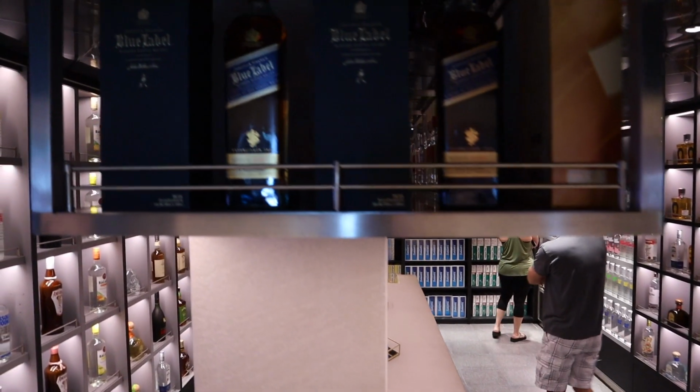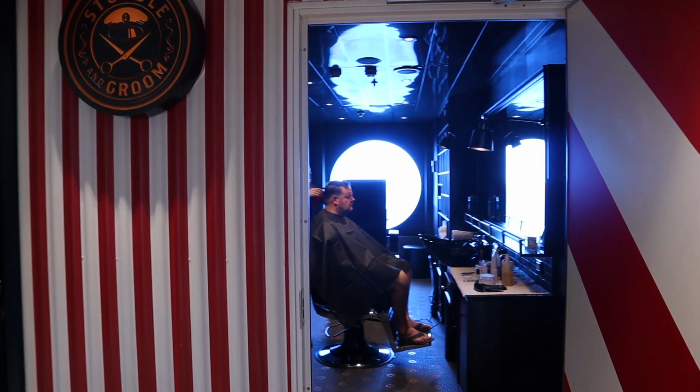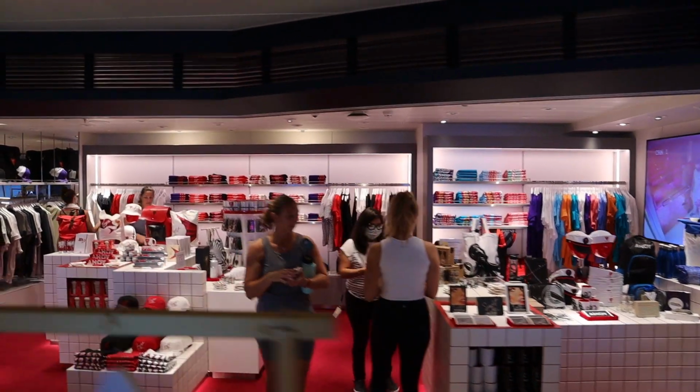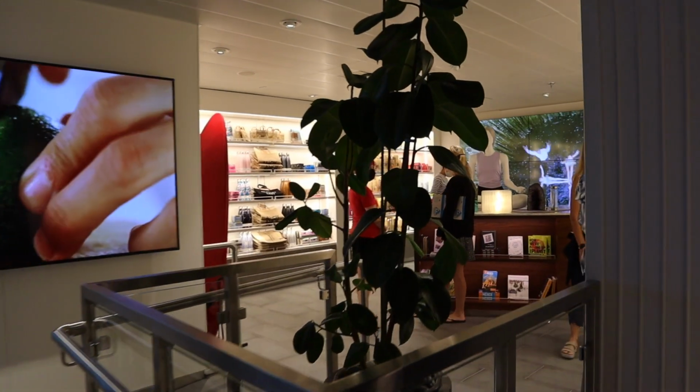There's also Stubble and Groom, which is a barber shop on board the ship. Right by Stubble and Groom, you also have the dry dock, which is a more traditional salon. Then there's the Virgin Voyages shop, which is where you're going to purchase all of your Virgin Voyages branded merchandise. And then there's the necessity shop for your sundries and some of those types of items.